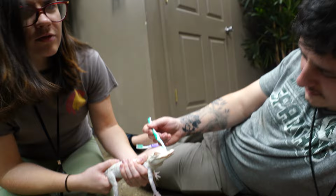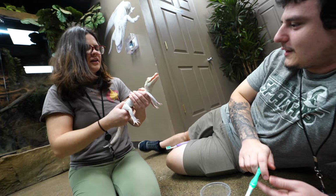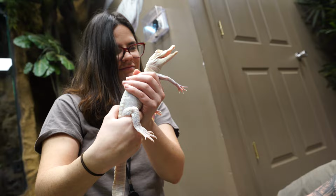Well, it looks like Freya's looking good. It seems like she's not going to have to go to the dentist for a few years. Did she get a lollipop?